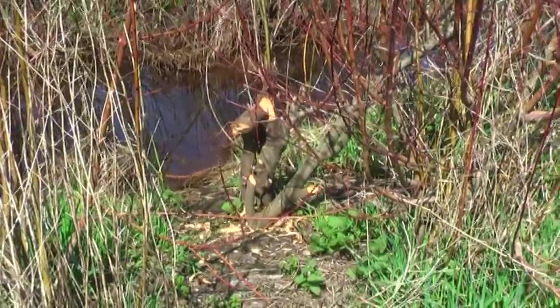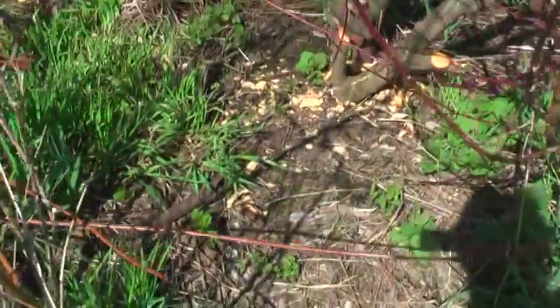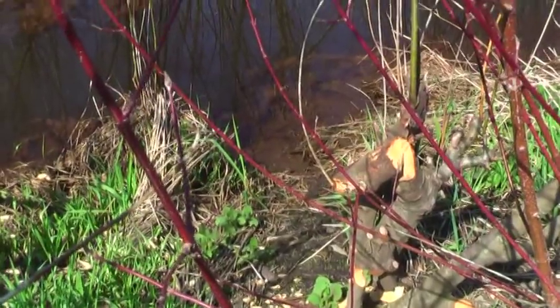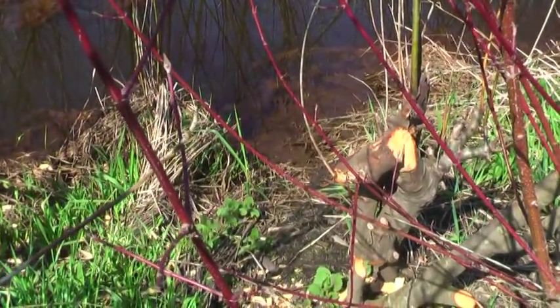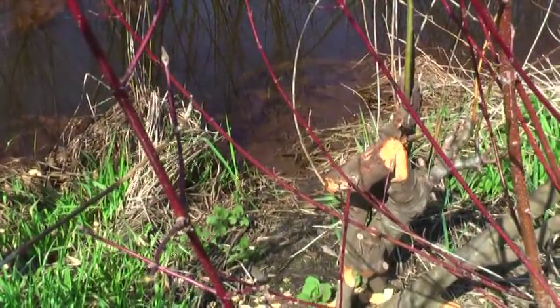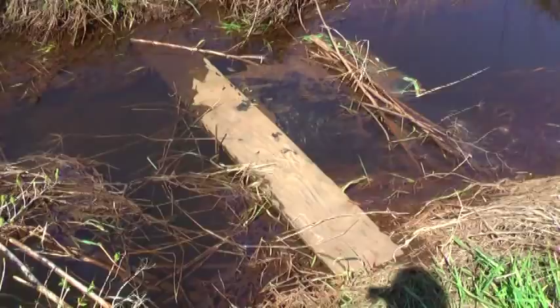So at first glance, a guy would say, wow, okay, here's some fresh sign. But if you pick up the wood itself and always look at the water line, whether rising or falling, rising it's a little bit harder, but especially in a falling water, you can definitely tell how old it is. Age that sign.